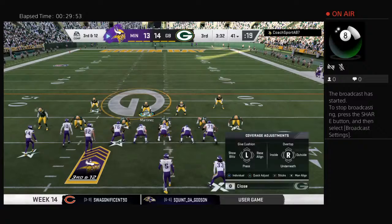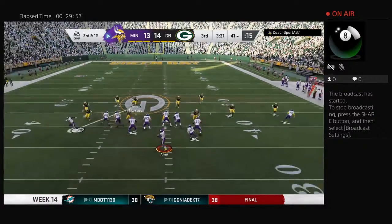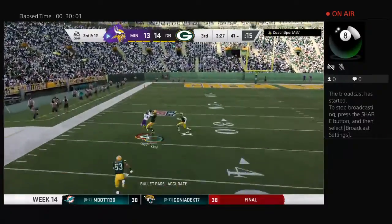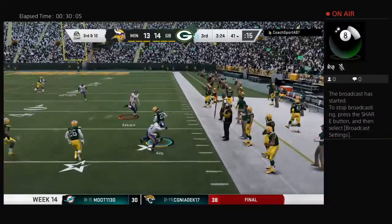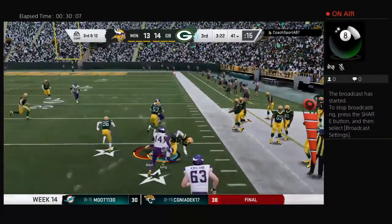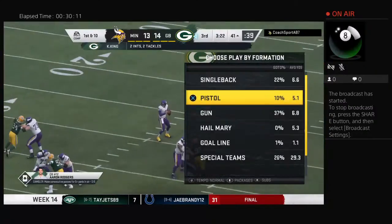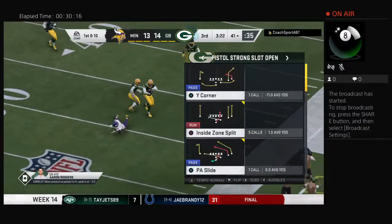An incomplete pass on that last play, and that means they'll need to come up with something here on 3rd down. Operating from the gun, Allen. And he's going to be intercepted a 3rd time. Kevin King with a pick. And they will finally get him as he's all the way down near the 40-yard line.